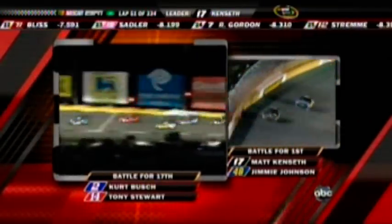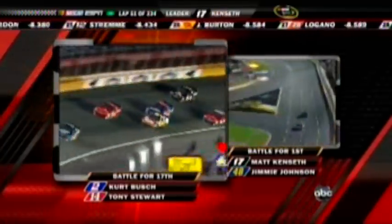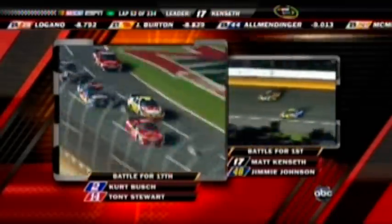You watch Tony Stewart now try not to lose the 17th spot. He's lost 3 positions in the last 3 laps. And you see Greg Biffle now trying to move in. Marcus Ambrose is there. Mike Bliss in the 71 and Truex in the 1 car. Jimmy Johnson, right side, and he will retake the lead as he goes sailing by the 17 of Kenseth.